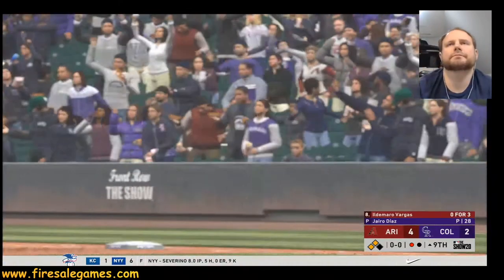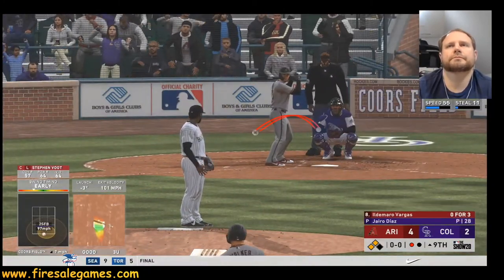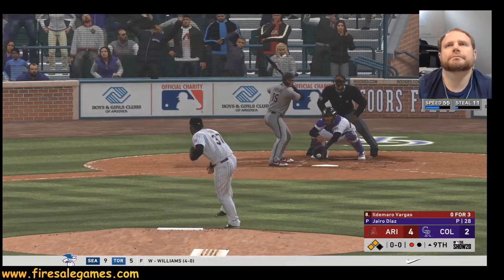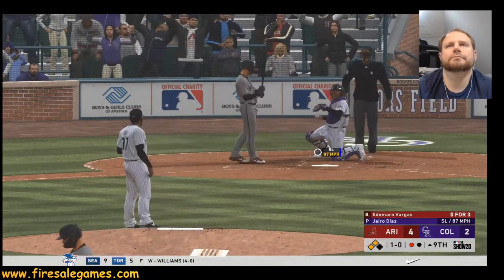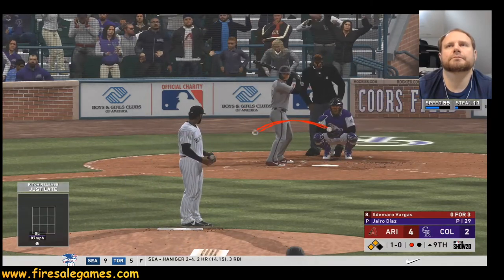The batter, number 50, second base. Digging in, the switch hitter, Ildemaro Vargas. He could really use a knock here, 0 for 3 in the game so far. He'll hold off on the slider to start the at-bat. It's ball one. Second and third here, one man out.